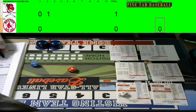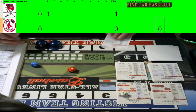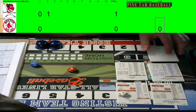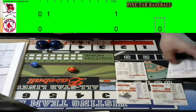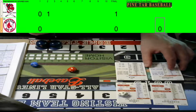Due up for Boston, Rice, Yastrzemski, and Fisk. Rice not very happy with himself with that error. Joining us here at Fenway, TribesFan879. Check out that wonderful YouTube channel as he card and dice Stratomatic Baseball. As TribesFan says hello to everyone. So here's Jim Ed Rice to face Bob Lemon.